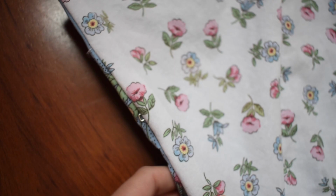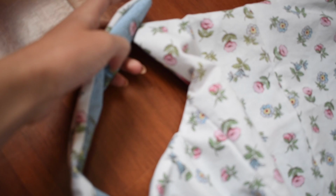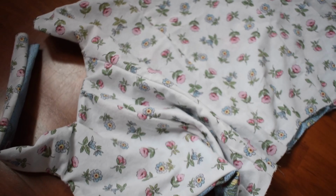Sadly, it will not be as pretty as the others, but for now I'm just going to iron everything and attach the straps here, and then I will be working on the sleeves and the stomacher.